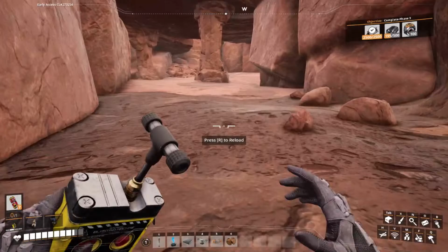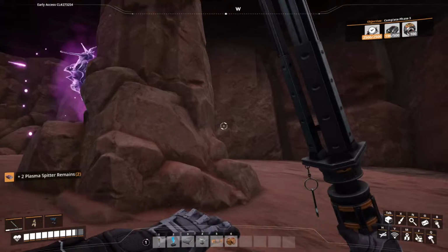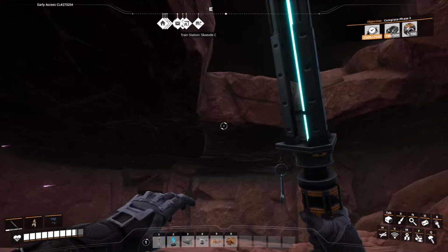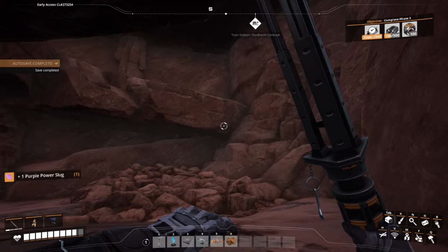Oh, hello! We can kill this. What's good? Not you. All right, so we got spitter remains. And there's a purple power slug. But before we go to... Oh, okay, I hear some sort of bad stuff up here. Let's grab the slug. This guy's good for 5 of these power overchargers, turbo overclockers, whatever the thing's called.